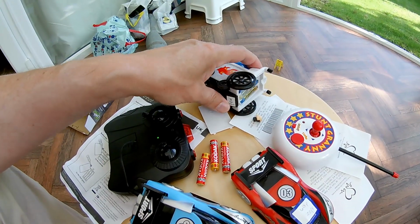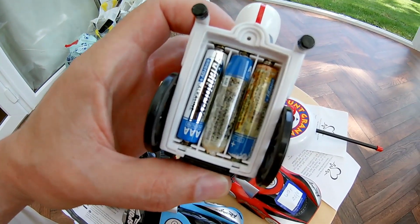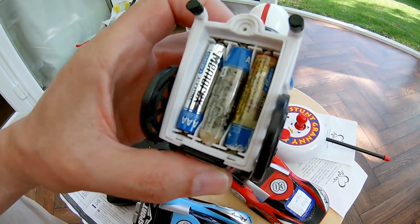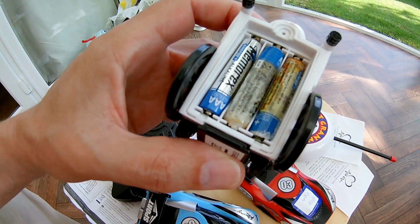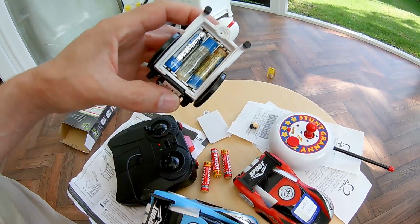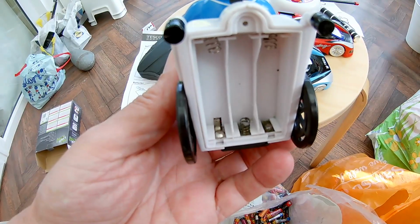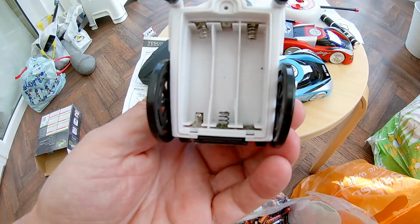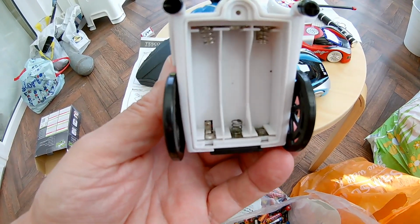I've just taken the back off of this one, so I thought I'd just show you. Yeah, a little bit horrible in there. So I'll take them out and clean up the terminals and see if we can get it running. Well, that cleaned up better than I expected it to. So we'll put some fresh batteries in there.